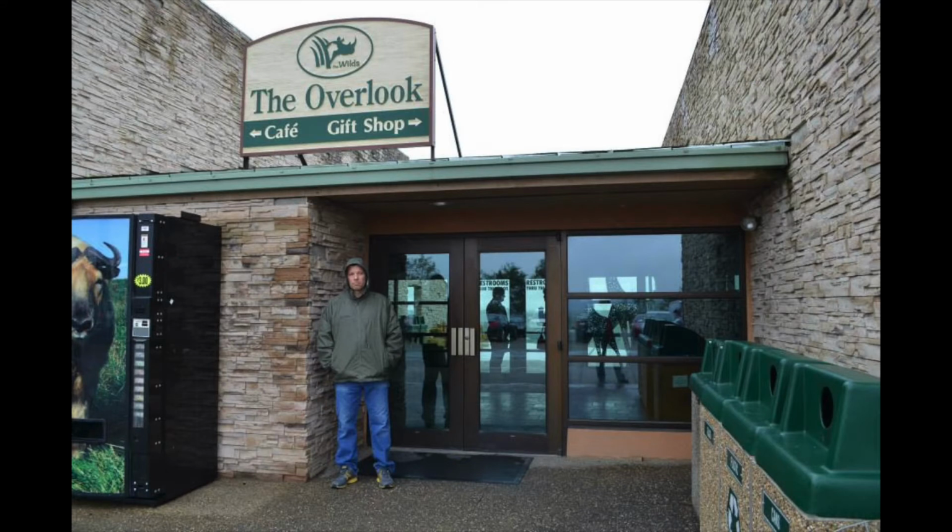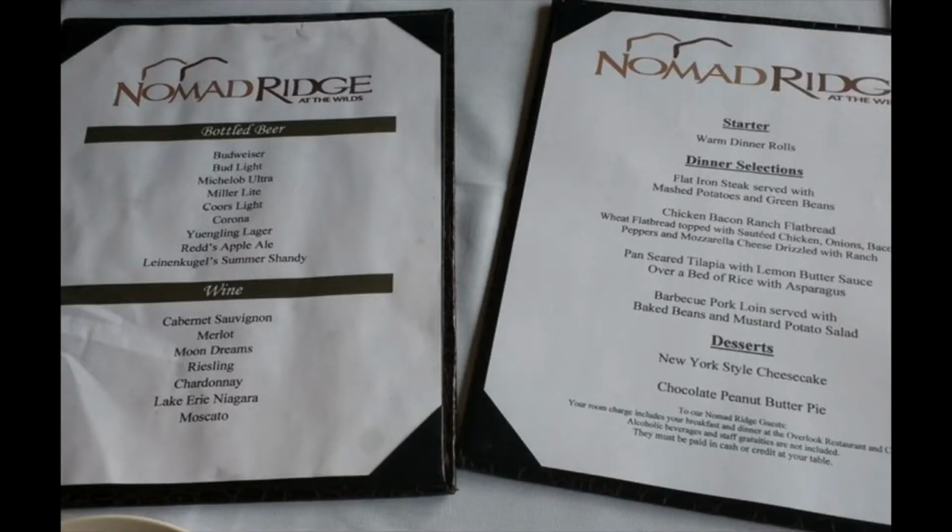Included with your stay is dinner and breakfast, and that is in the Overlook Cafe, just a short walk up the path. The dinner is very nice. It's yummy. We had steak and fish and cheesecake, but here's a sample menu for you.